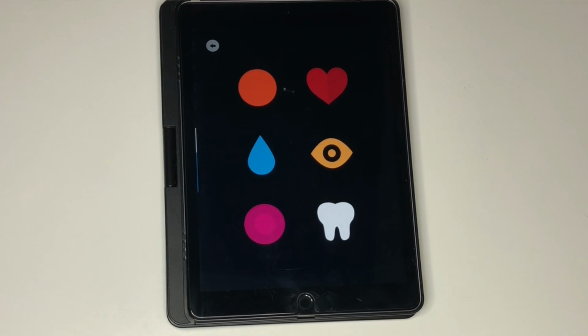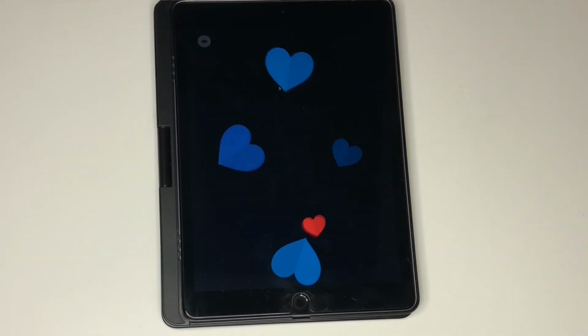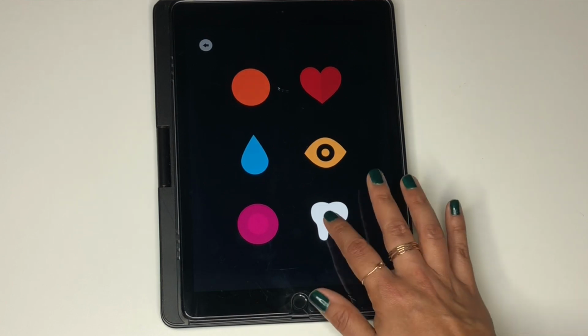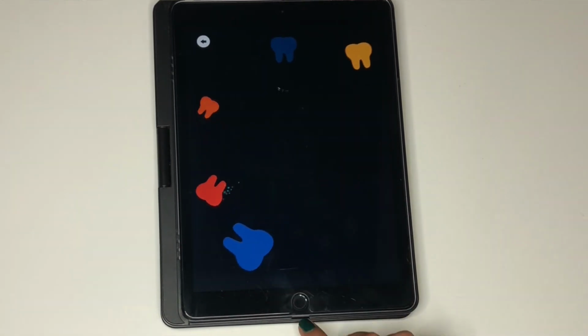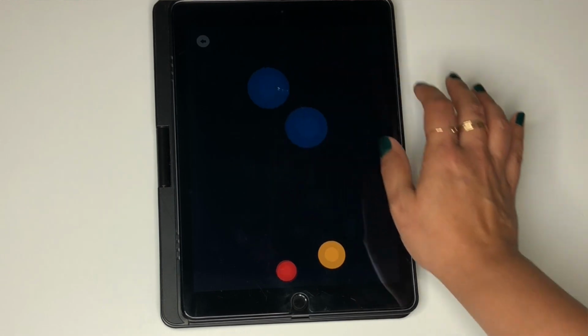Next we have Meebop Me Bop Body, Musical Murmurs. So this one has more bodily sounds, I think, like burps and gurgles and things. And as you saw, there was a tooth and a heart. But it's very similar to the other ones in that you click and an icon appears, and then once they hit the wall or each other, it makes music.